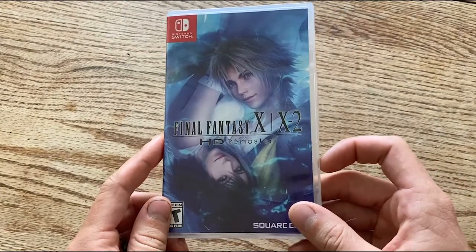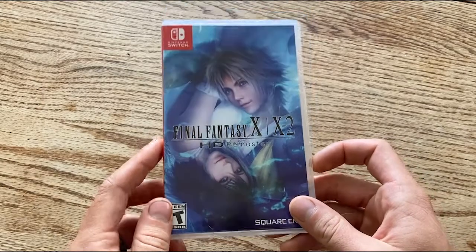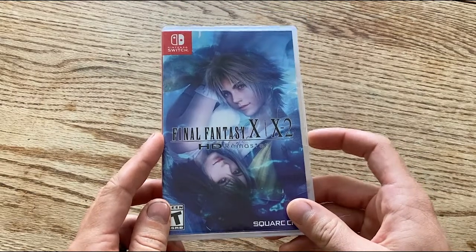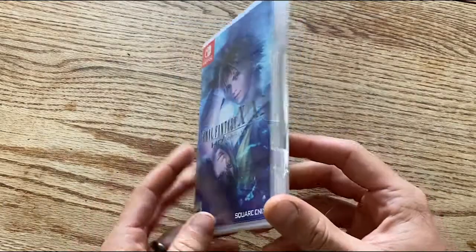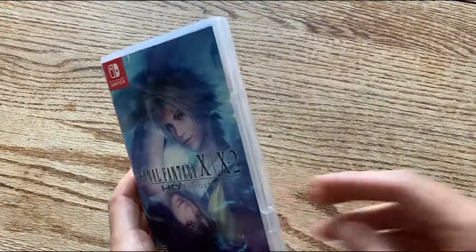There is a workaround with this. There is a Japanese version of this game that comes with an English translation. So maybe look into that if that is a concern. But let's open up this game case and see what it looks like inside.